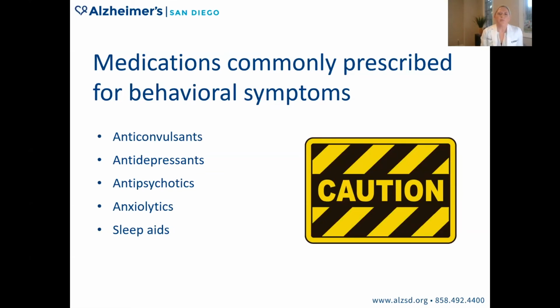So besides the FDA approved medications for Alzheimer's dementia, obviously there's a whole slew of medications that are commonly prescribed for the behavioral symptoms that we see with this population. So I'm going to, again, very high level, kind of give you a synopsis of the main classes of medications that we see in this population, good or bad. This is what we see every day.